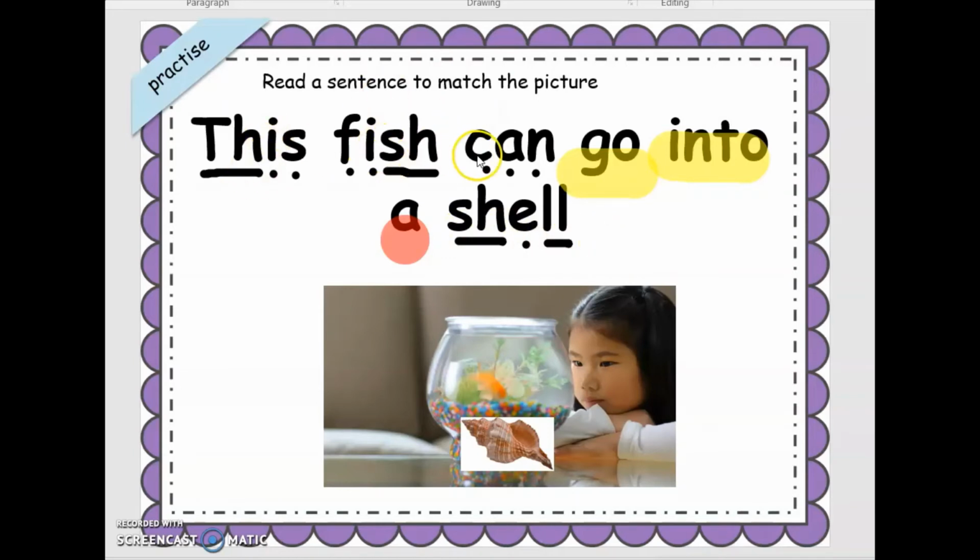Let's see if we can read back the whole sentence. This fish can go into a shell. Oh, look, can you see a little fish? Looks like he's going to swim into a seashell.